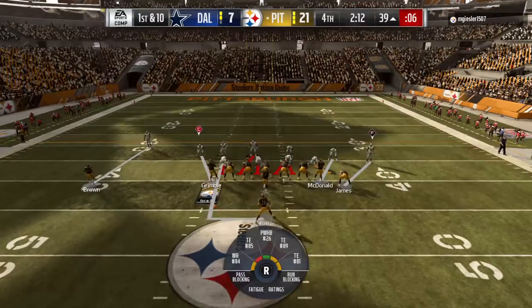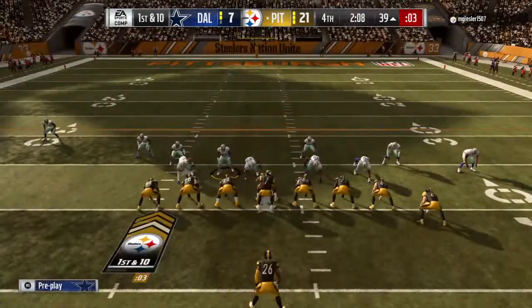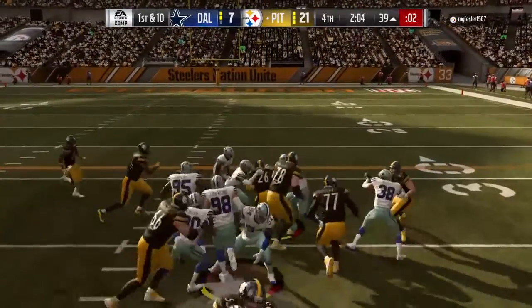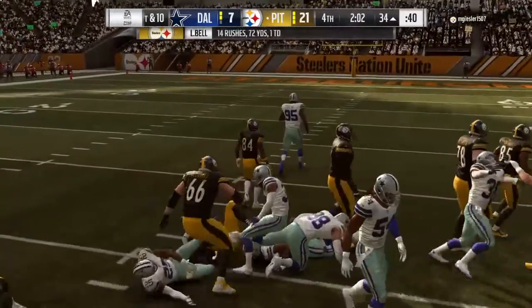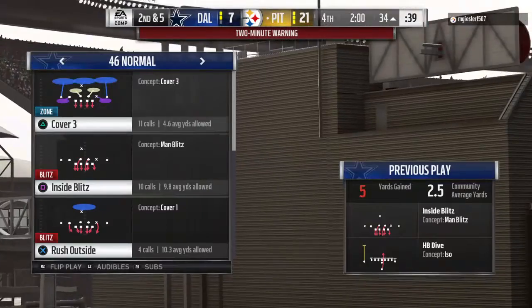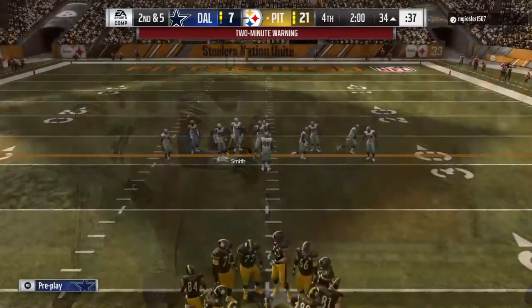Instead, they can't find any traction towards doing that. Right now, they're just getting muscled all over the field and getting pushed down. The give is to Bell. And he's going to fight his way forward here for a modest gain. It'll be a 5-yard pickup there, and it will take us to the 2-minute warning. Let's go.